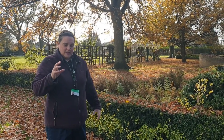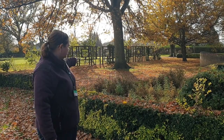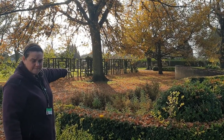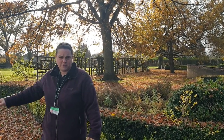Then when his son came to the throne in 1911, these 2 were planted. These ones were for George V for his coronation. And then when George VI came to the throne, there were 2 more planted on the far side of Fowler's Monument as well.